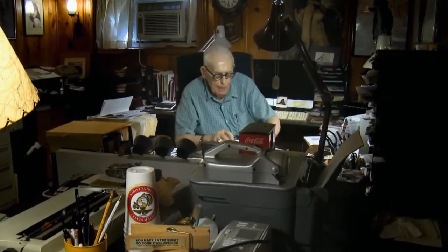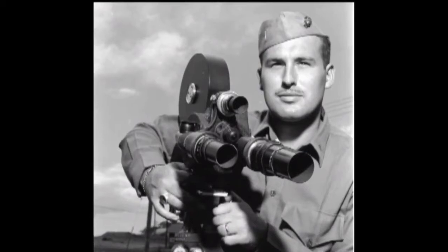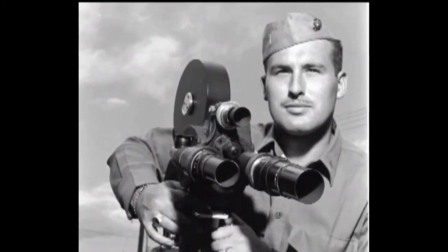He didn't shoot the famous photograph, but he was there to witness the event and served as a combat photographer himself from the earliest days of the war until its conclusion.